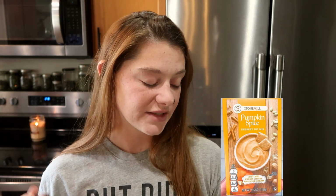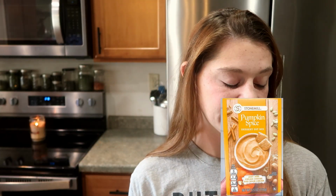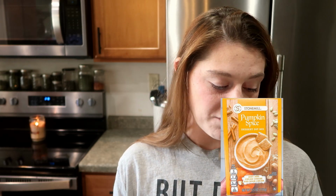So this is another one that I saw and immediately thought of Thanksgiving, and it's a pumpkin spice dessert dip mix, 5.5 ounces. I think this would be really fun, and it's just a really easy thing to do, especially if you like desserts and things, or just little dips, little appetizers that are super easy.